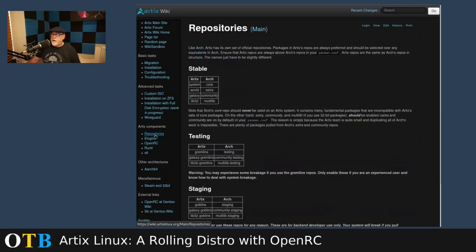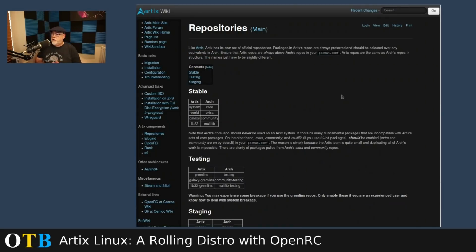So you have several repositories in Artix. Now, it has to have its own repositories because many of the packages that standard Arch uses rely on systemd. So they have to be recompiled.